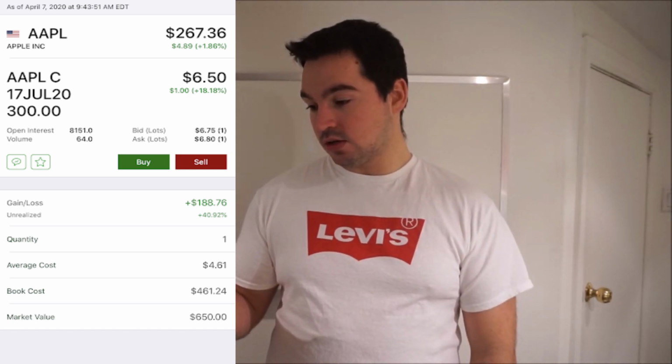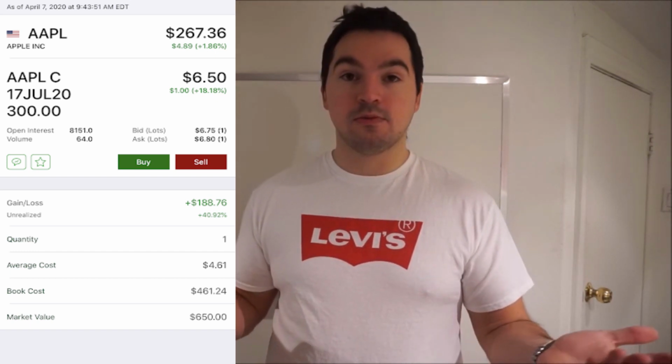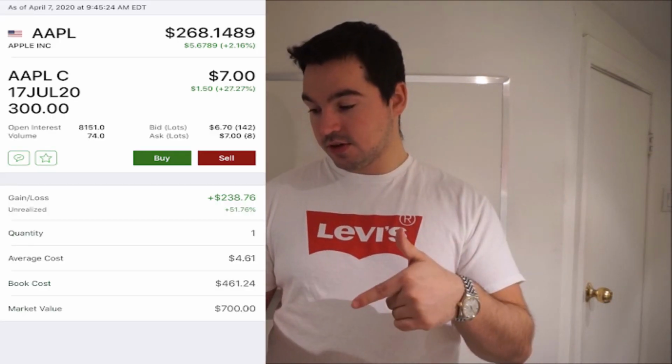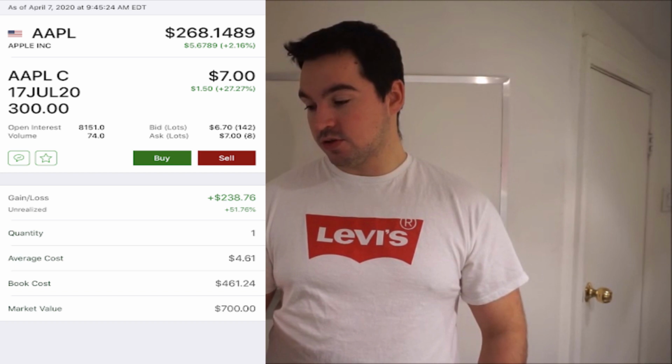This is right after I bought it, right after the market had opened, and I'm already up 40%, sweet. It's 9:43, it says here on the time, so that's pretty cool. So how much did I sell that for? I sold that at exactly $7. You can see here on this picture, I sold it at exactly that price, at $7. It's screenshotted here. So those are the Apple options that I bought.